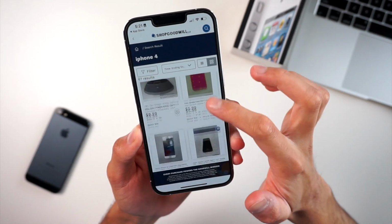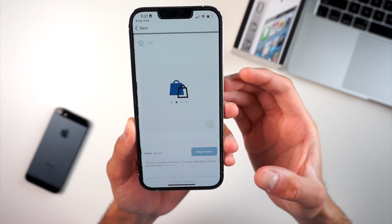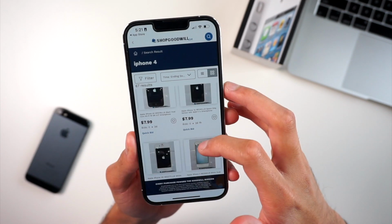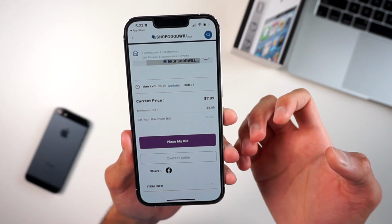Their SEO is perfectly fine, so you can search up exactly what it is that you're looking for. Now, one of the disadvantages to this is only a bidding system, so you're not getting a fixed price, but in a way that could be better for you because you could end up being the only person who bids, and you could literally score an item for like $10 or $15.